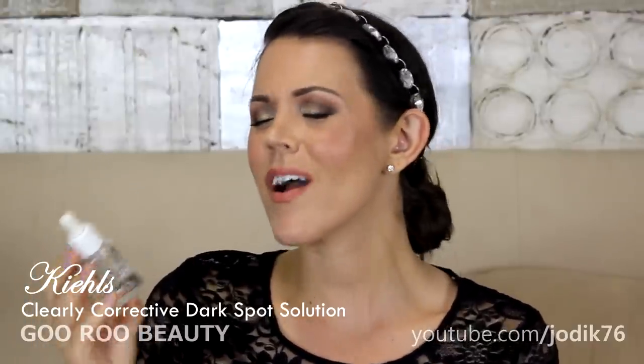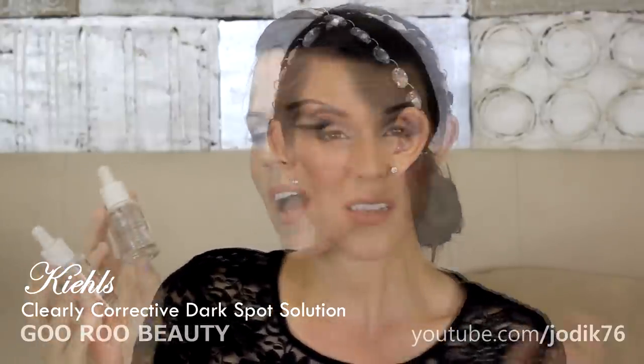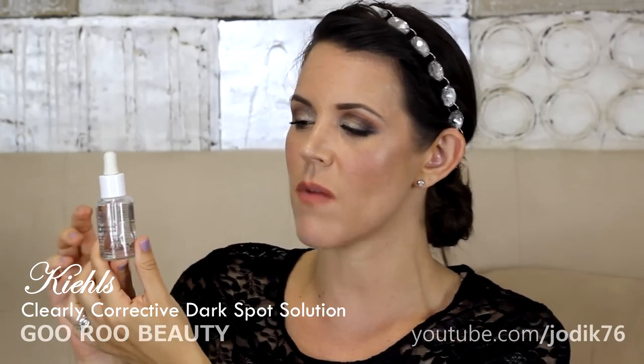I felt like it was doing something. It hasn't eliminated my hyperpigmentation. Maybe I'm just looking for a complete miracle product. But I enjoyed this serum all the same. This is a completely clear, very, very liquidy product that you dispense. I used about 4 drops out of the dropper, morning and night, as a serum. So after my toner and before my moisturizer.